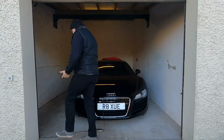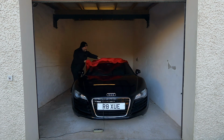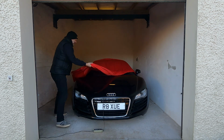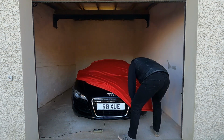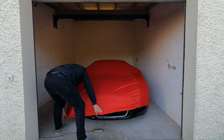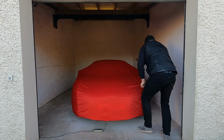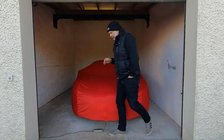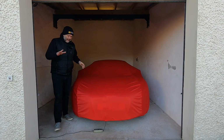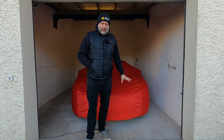And the other thing that I always do is I cover the car up. You don't have to do this. The main reason I do it is garages by their very nature are dusty, and if you leave a car uncovered for 2 or 3 months over the winter, I will guarantee that you will have a lot of dust, debris on the car, and you'll end up probably having to wash the car before you can take it out.